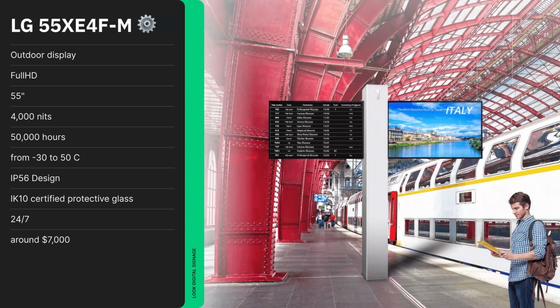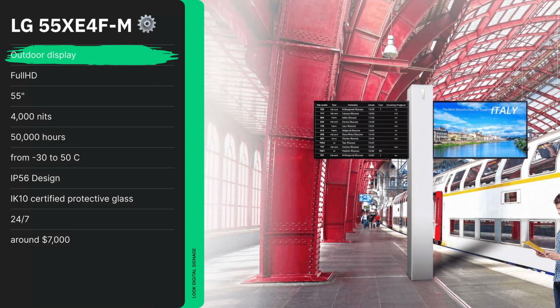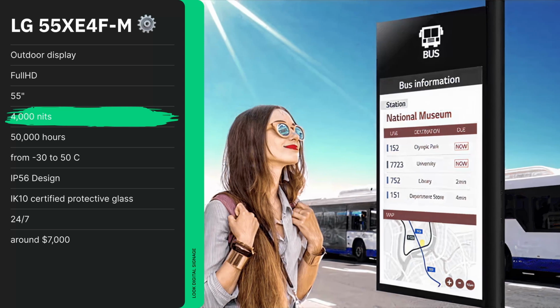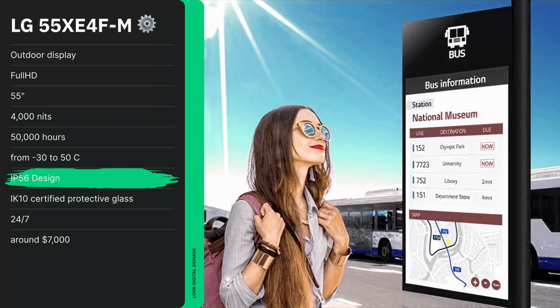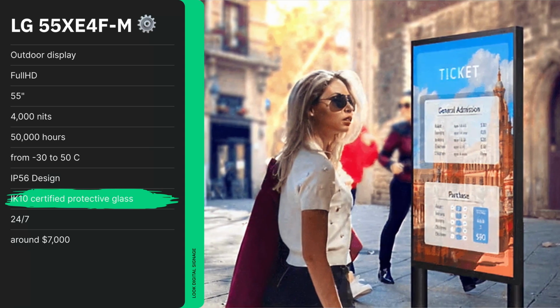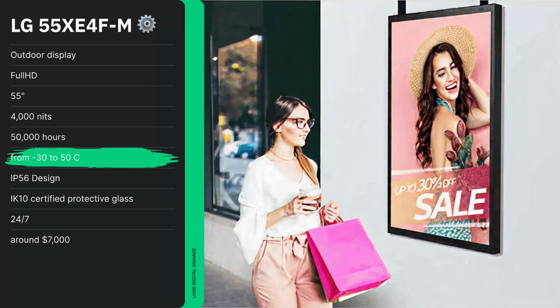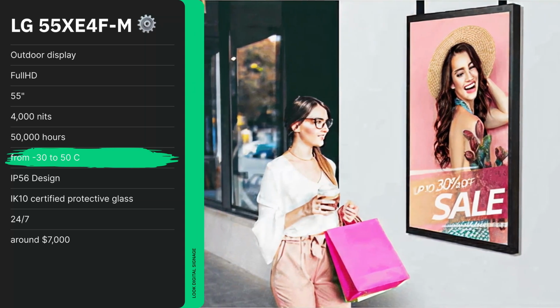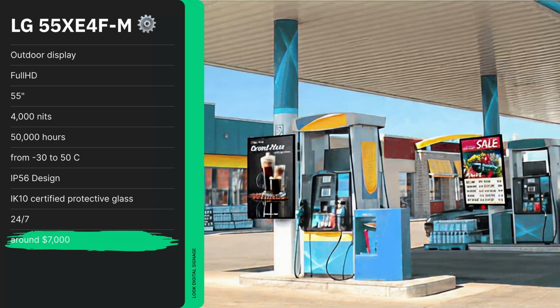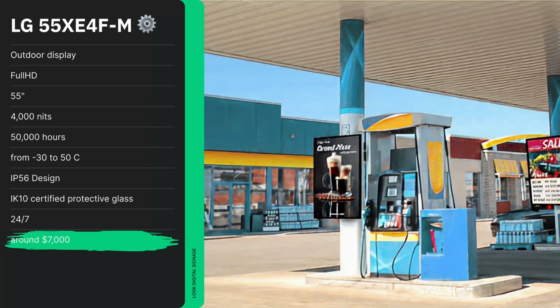Now let's take a look at the display specific from an application point of view. For example, this 55XE4FM is designed for outdoor use. It has an outstanding brightness of 4000 nits, secured protection with IP56 design, IK10 certified protective glass, and is capable of operating in temperatures from -30 to +50 degrees Celsius. This display, costing about $7,000, is widely used at train stations, public transport stops, and city walking streets.